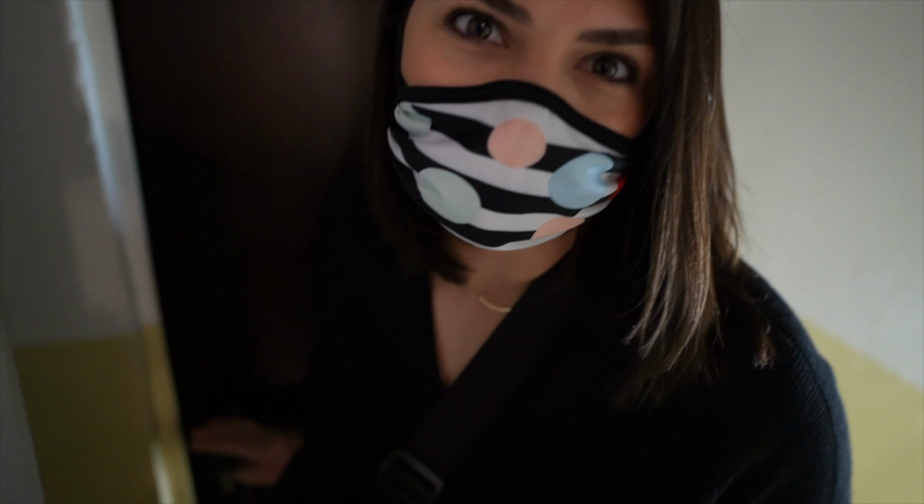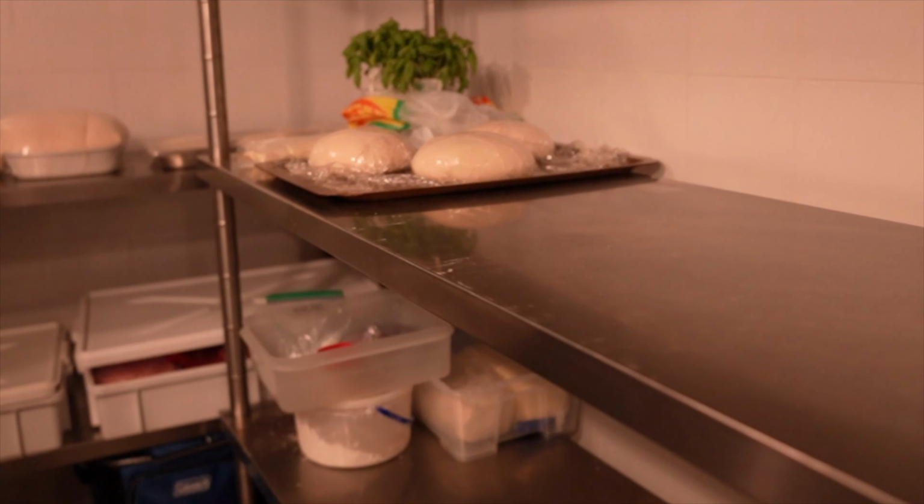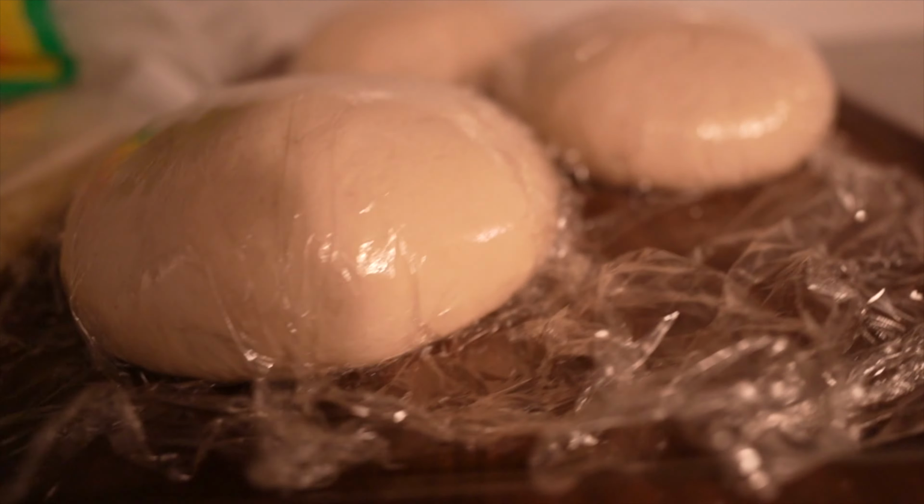We're very fortunate to have a kitchen. Good morning. I made my dough yesterday. Let's check on it real quick. Looking great.